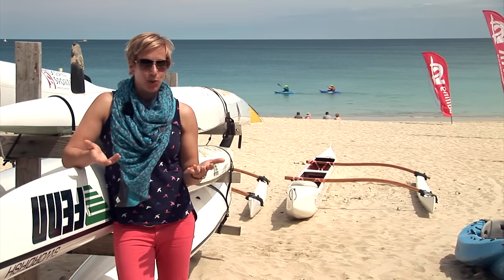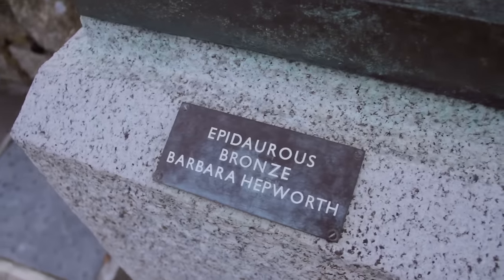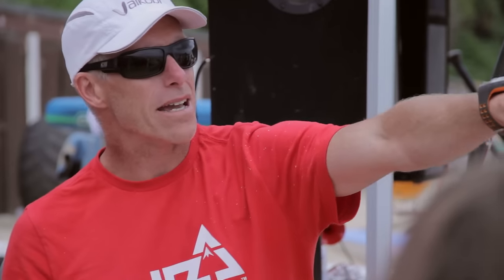There's something about beach sports that's just cool. The combination of sun, sea, sand really hits the spot. I've come to St Ives, the artistic capital of Cornwall, to meet Glen Eldridge of Ocean Sports Centre and to have my first taste of surfski.